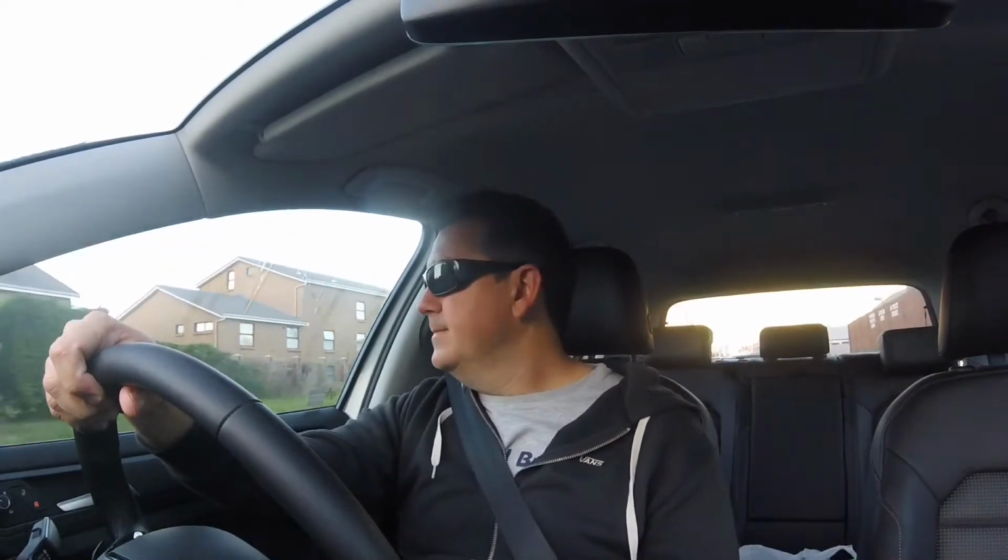33 million Golfs sold globally. That's a lot of cars, eh? That's almost one for every South African that can drive. Do we have 33 million drivers? Probably not. South Africa, though, they've sold just over 350,000 Golfs. That's a lot. What's new in the Golf 7.5?